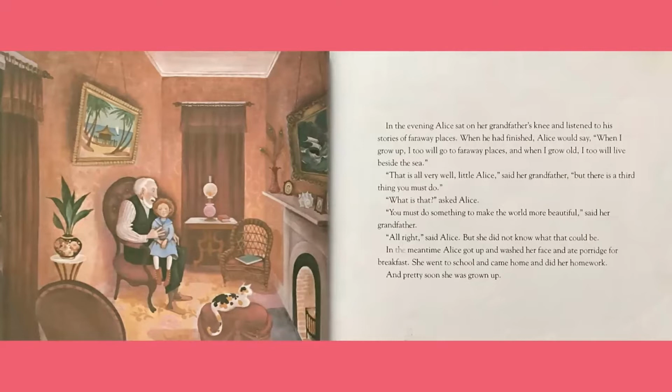"What's that?" asked Alice. "You must do something to make the world more beautiful," said her grandfather. "All right," said Alice, but she did not know what it could be. In the meantime, Alice got up and washed her face and ate porridge for breakfast. She went to school and came home and did her homework. And pretty soon she was grown up.